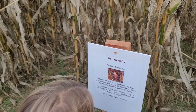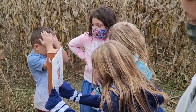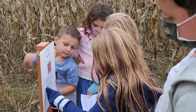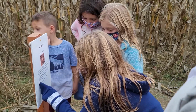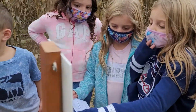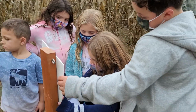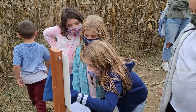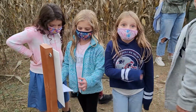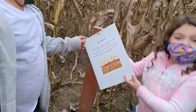She is bigger than any of the other bees. Some beekeepers mark the queen with a dot. A queen bee is very busy. She can lay up to 2,000 eggs per day. There is usually only one queen per colony. She is an egg laying machine. Hey, so we find one egg.